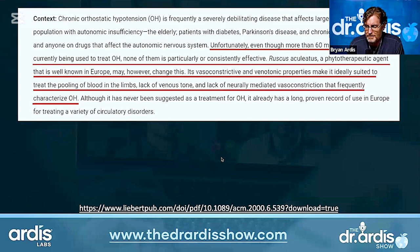Unfortunately, they state, even though more than 60 drugs, prescription medications, are currently being used to treat orthostatic hypotension, none of them is particularly or consistently effective. Did your cardiologist tell you that when they prescribed your hypotension drug? Did they tell you there's 60 of them on the market approved by the FDA, but none of them are consistently or particularly effective at reversing it? Well, Butcher's Broom, a phyto or plant therapeutic agent that is well known in Europe, may, however, change this.